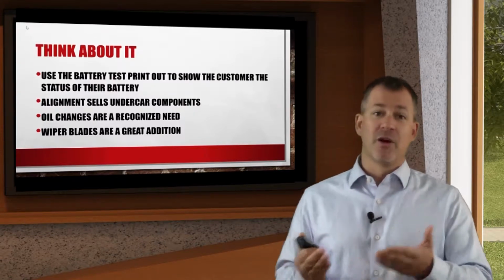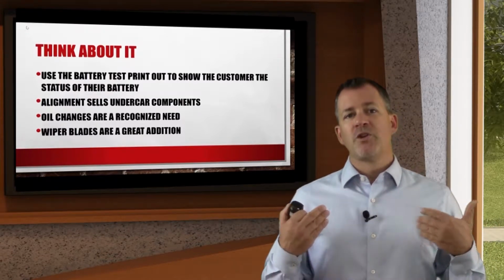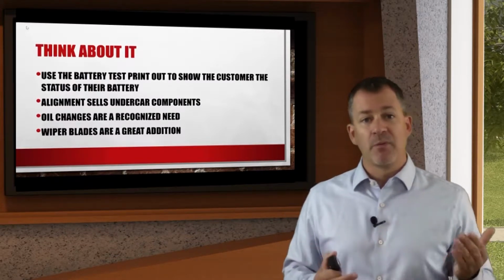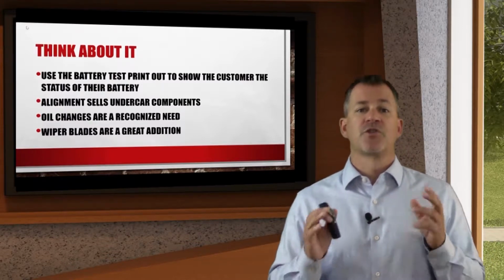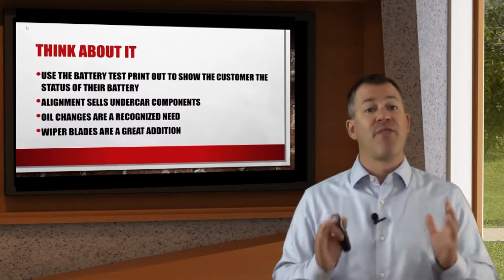They know green is good, red is bad, and we can sell an alignment. So when we do the alignment as part of the special, of course, we can show them the piece of paper, the before and the after. We also have the opportunity to get the wheels off the car and take a look at all the undercar components that are associated with the alignment. So we can possibly grow incremental revenue and gross profit there.